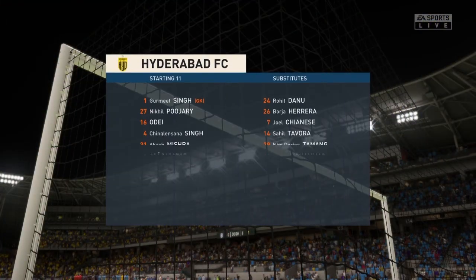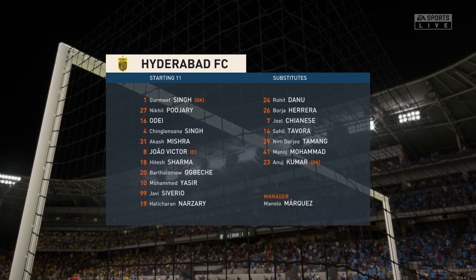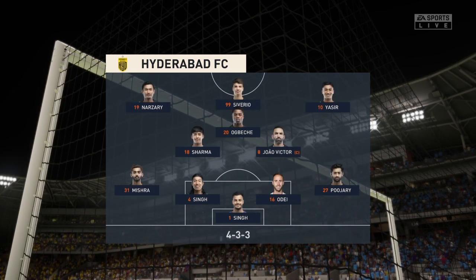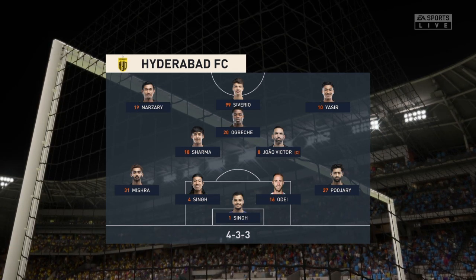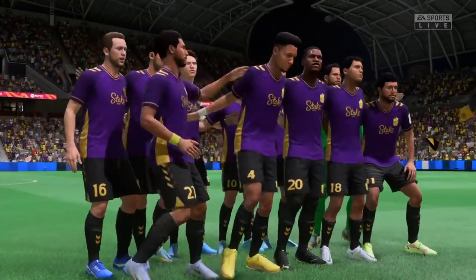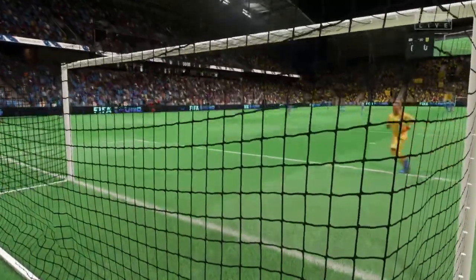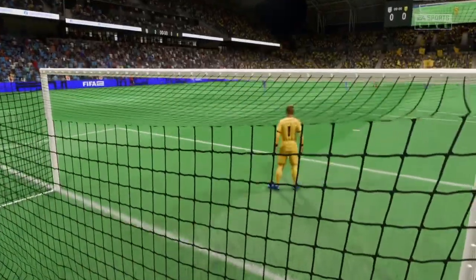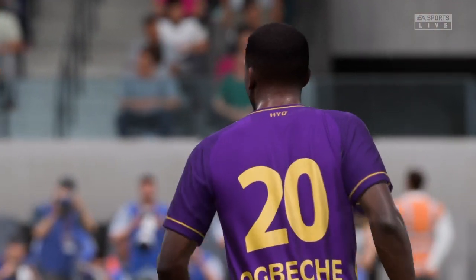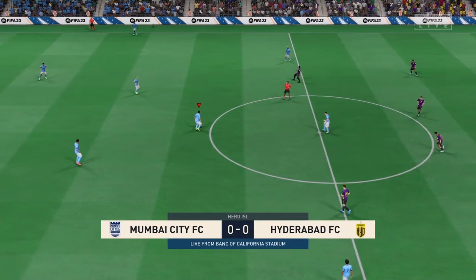The opposition starting 11. Well, it's the same formation, but they use it to press the ball high up the field, and rarely do the wide players drop deep to defend. And watch out for the midfield three, who continually rotate their positions. And now they get the ball rolling.